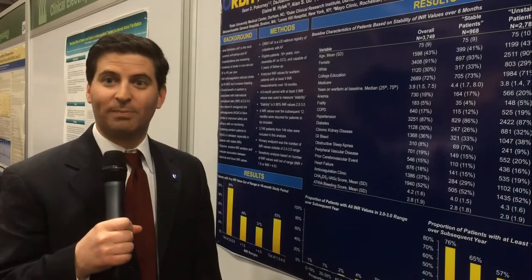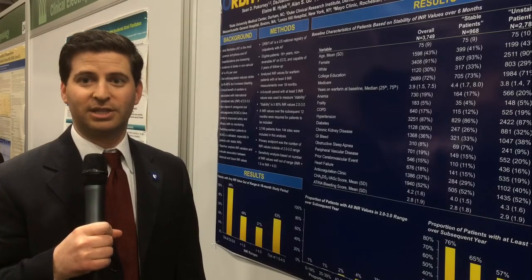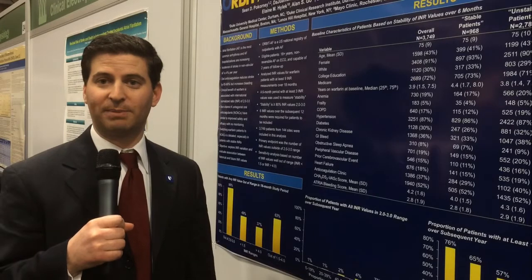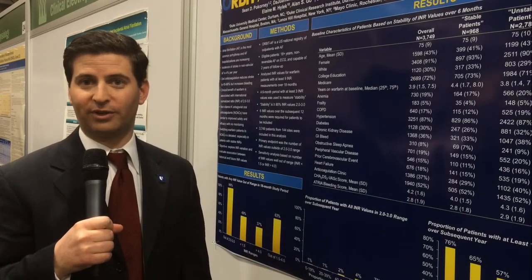So we used the ORBIT-AF registry, a US registry of patients with atrial fibrillation, to answer this question, and we looked at patients who had 9 INR values over an 18-month period to make sure that we captured patients that were chronically on warfarin therapy.